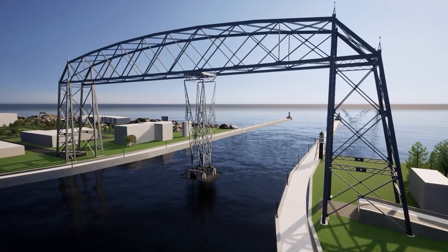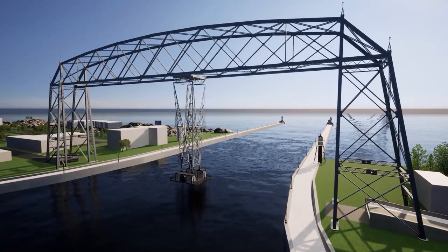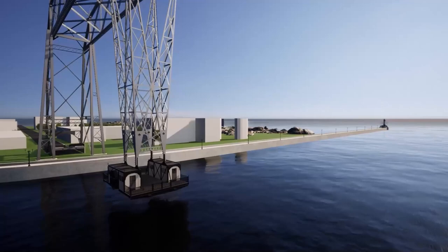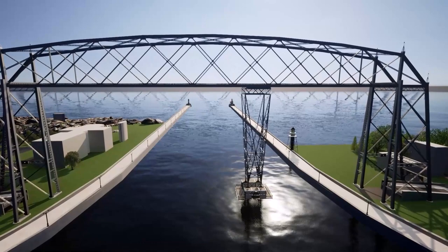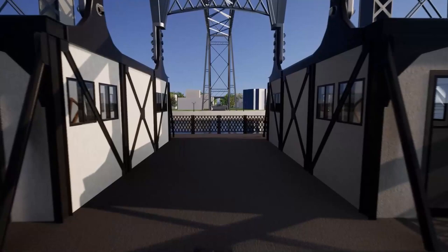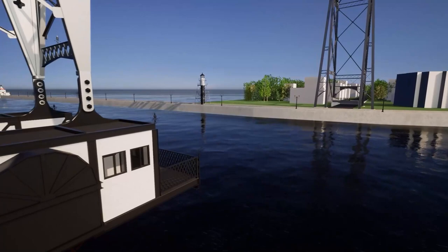A transporter bridge, the common European term used to describe this style, consists of two towers, a steel girder framework and span, and a gondola cargo platform. A transporter bridge was less expensive than an adjustable height roadway, yet still allowed uninterrupted maritime traffic. Between the years 1893 and 1915, a mere 30 transporter bridges were built in the entire world. Cargo limitations and the exploding use of automobiles made the popularity of such bridges short-lived.